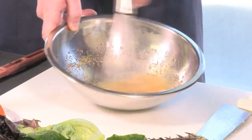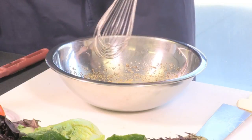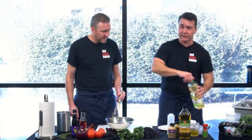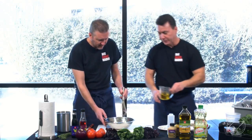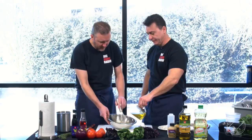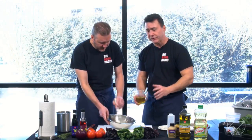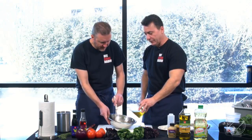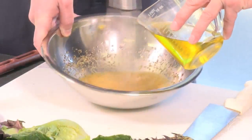I'm gonna cut my olive oil down with a little bit of canola oil, so it's not that pungent. Now, if you love olive oil, please go ahead and knock yourself out, with only olive oil. So keep whisking, and I keep adding the oil slowly. And don't get stressed if it doesn't come together. It will come together, I promise.